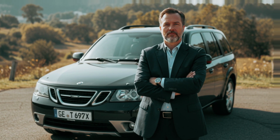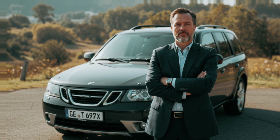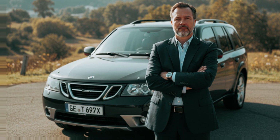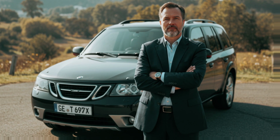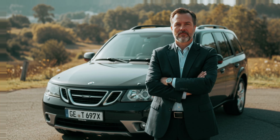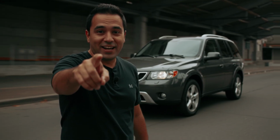Saab isn't just playing catch-up anymore. They're setting their own standard, and that could reshape how we see this segment moving forward in the U.S. market. So here's the final thought. Is the 2009 Saab 9-7X the breakthrough you've been waiting for, or just another interesting contender in a crowded field?